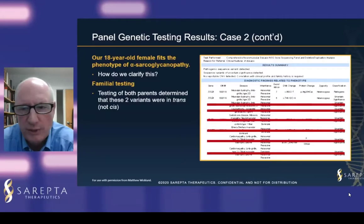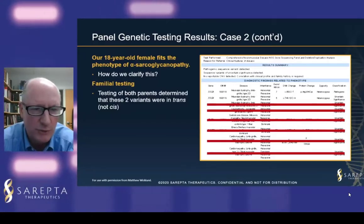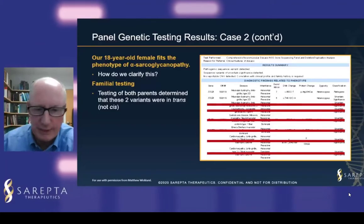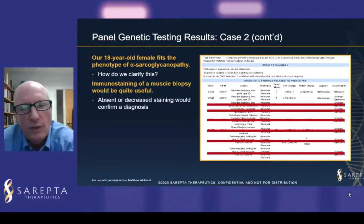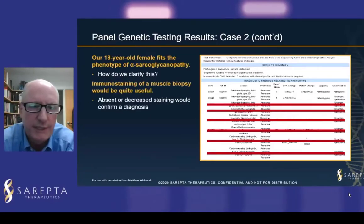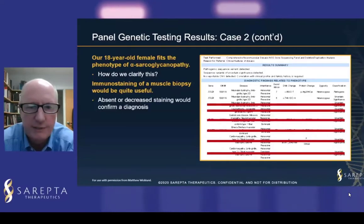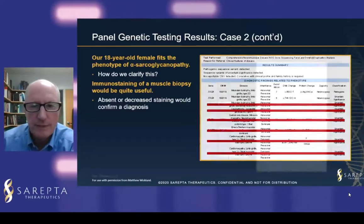So then where do we go with evaluation? In this case, we wanted to make sure that these two changes were on separate alleles and not on the same chromosome. So not in tandem, but they were in trans, not cis. And we tested the parents and found that mom had one copy and dad had another copy. So then you can do a functional analysis, such as a muscle biopsy, to look for protein production. And if there's decreased alpha-sarcoglycan produced, then that would suggest that these two variants in conjunction are pathogenic and causing this young lady's disease. And that is what we did.